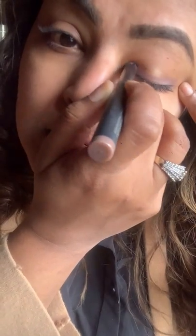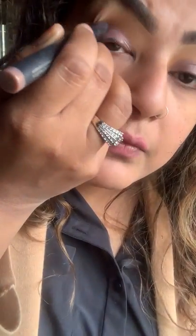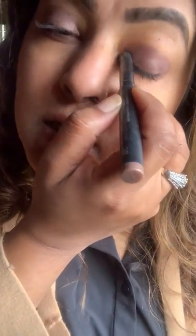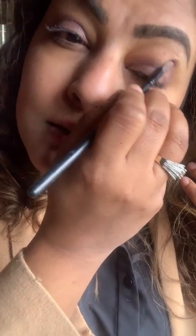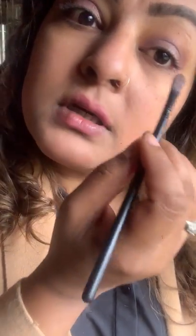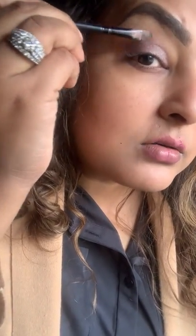Now these chubby sticks are something that I pick up in big quantity, because I love the ease of chubby sticks. Okay, just see how easily that got applied, and I'll blend it out a little bit so that there are no harsh lines. And for that, this brush is absolutely magical. It quickly blends it out rather than taking it all over the face.